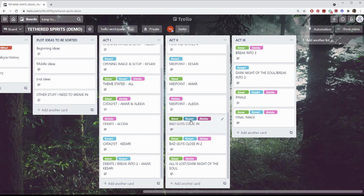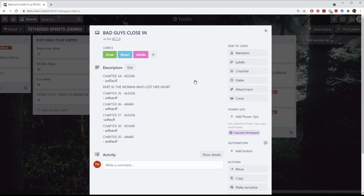Then after that, we have the bad guys close in. This is where things get progressively worse or progressively better, depending on how you ended with the midpoint. The character's deep-rooted flaws are closing in, and again, this is another section that has multiple chapters and multiple scenes.